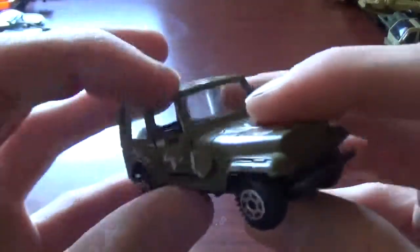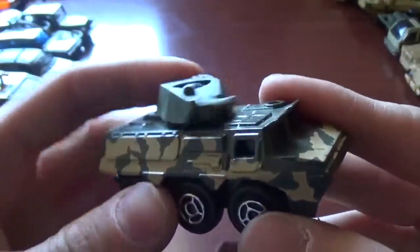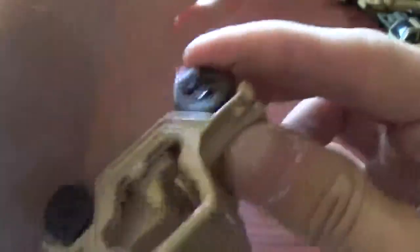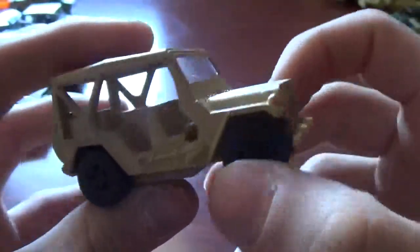We've got a lot of the generic vehicles, which I think are pretty cool in this haul. We've got a generic Jeep. Doors open though. We've got this thing. It's a vehicle with a gun. We've got another one. Oh, this is actually a Maisto. It's got rubber tires. I think it winds up. No, it doesn't. Okay, but it's a Maisto.